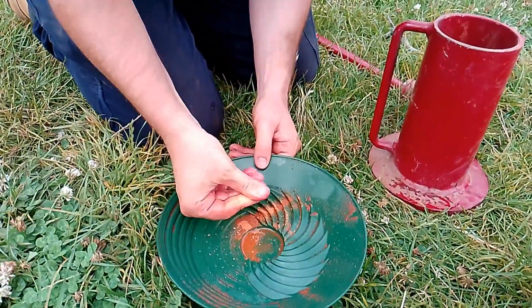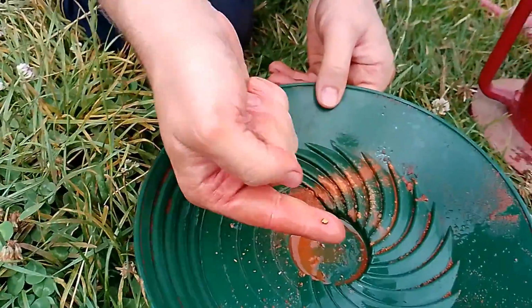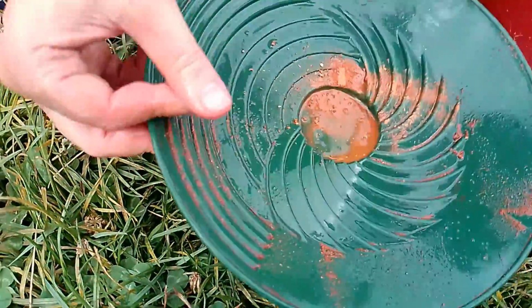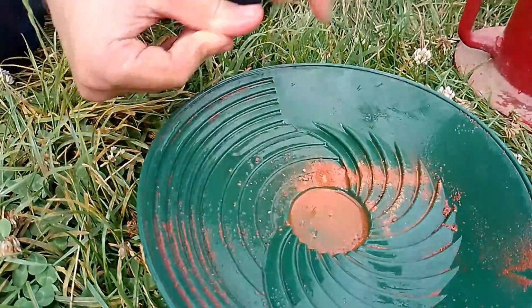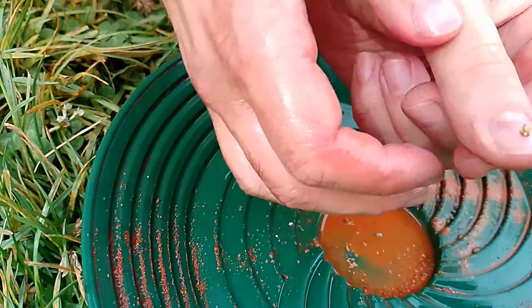If you're interested in that pan, look at that. I picked him up by the side of the creek. I don't know anything about it. They call them tornado pans. It looks a little bit too complicated. For me, I'm a bit old fashioned. I like just the normal pan myself. I don't really understand how to use them. But there she is. There he is. Little nuggy. That's mine for the day.